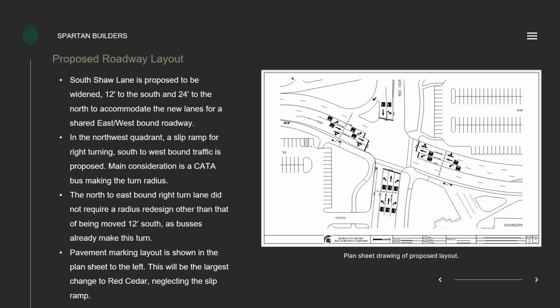For the proposed layout of the new intersection, South Shaw Lane is proposed to be widened, and these are from the current edge of pavements: 12 feet from the south edge of pavement and 24 feet north from the north edge of pavement. These are to accommodate the new turn lanes as well as the travel lanes that will exist throughout the roadway. In the northwest quadrant, a slip ramp for right-turning south to westbound traffic is proposed.